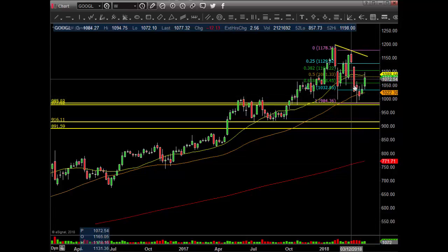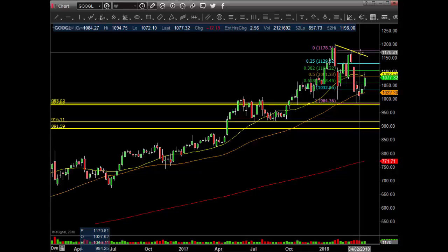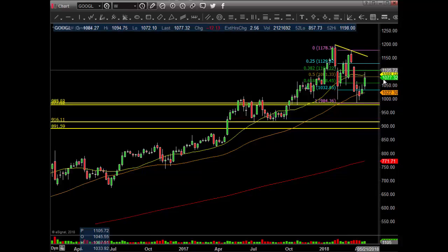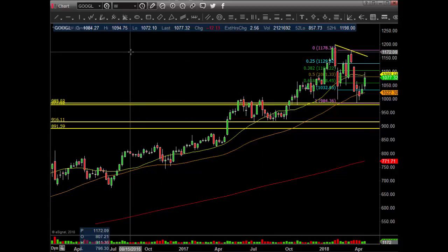So let's keep an eye on this one inside this bar still. It's all that matters. You got to get above the 1778 pivot. You get above that, then new higher highs, and then we're going for the 1200 number. Maybe the gap up. I mean, it's only 100. What is it? They're 23 bucks away or so. All-time high. So we'll keep an eye on that, guys.